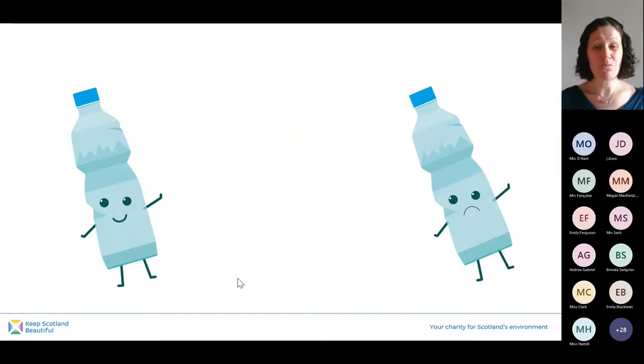And can we remember what one of the really bad things is, one of the reasons that we thought it was good, but actually turns out to be pretty bad and pretty harmful for the environment? What's one of the bad things about plastic? What's one of the problems? Why is plastic such a big problem in the environment?